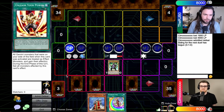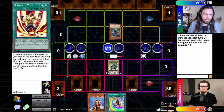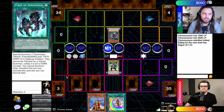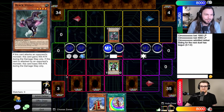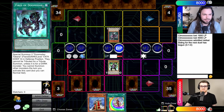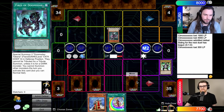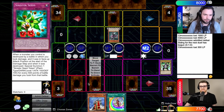Okay, that is something. Let's go for the easy play here. Let's normal summon Black Veloci. Veloci? Sure. Oh, it's a Velociraptor. It is Veloci. Okay, let's go into battle. Let's try to get in over Andal. So this is 300 I'll take here. That's fine. Main 2, I will set a back row, and it is your go.